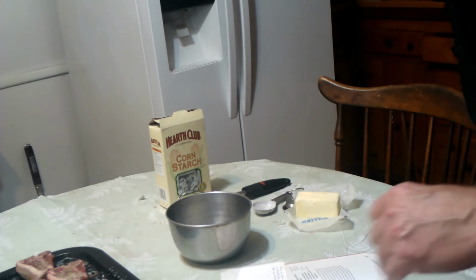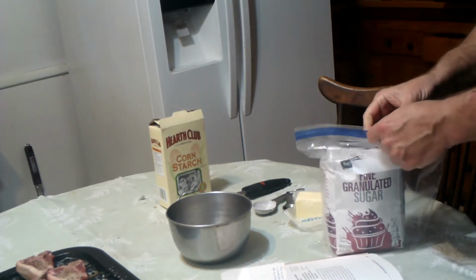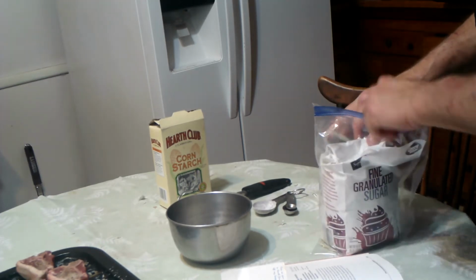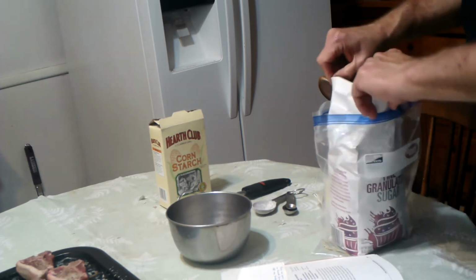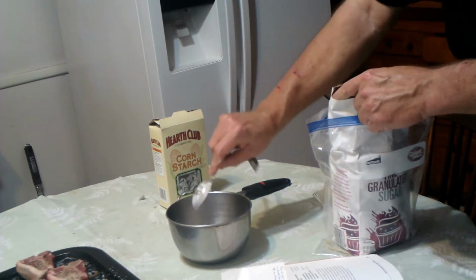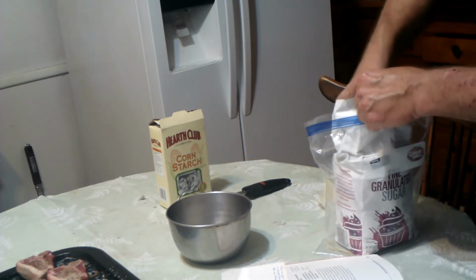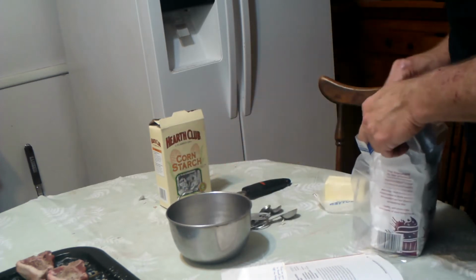Then you're going to add 3 tablespoons of sugar, which we have right here. Right here on today's show. I know, that's a really bad Ed Sullivan impersonation. 3 tablespoons. 1, 2, 3. Done with that.